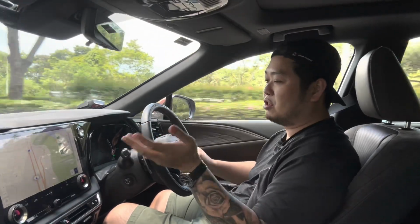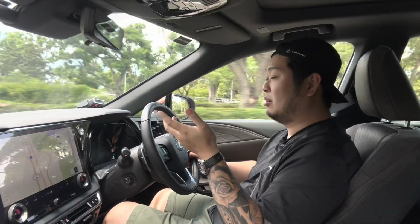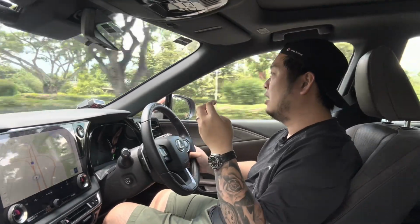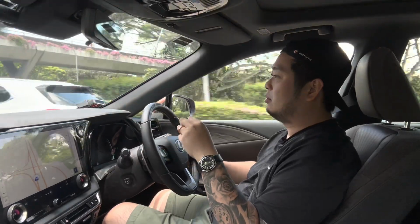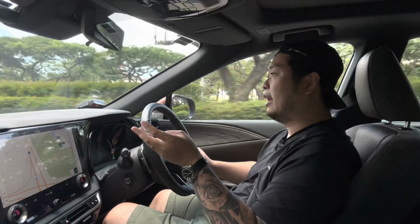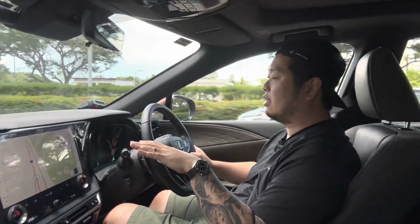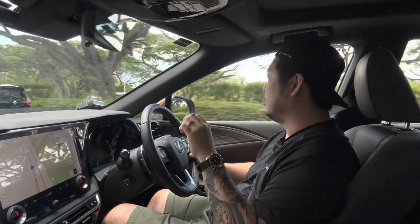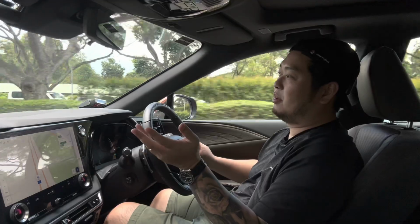Because I think it's just that much more of a fuss-free ownership experience. I'm cruising down now at about 90 kilometers per hour on the expressway, and it's easy as hell. It's just so relaxing. It's a very, very undaunting experience. And I can imagine myself driving this car through peak hour traffic, listening to my favorite tracks, and not really being too bothered about what goes on around me.